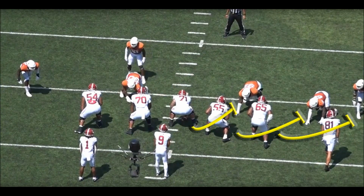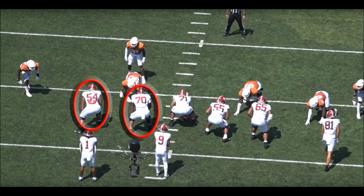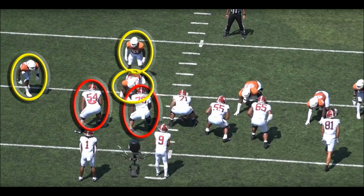On this play, Alabama has a three-man slide to the right, typically leaving Steen and the left guard to pick up the two defensive linemen, with the running back taking the linebacker if he blitzes. Alabama is not keeping the back in to protect, however, so now there are only two pass blockers left for three potential pass rushers. The quarterback, left guard, and tackle now need to all be on the same page to sort this properly so protection can be maintained.